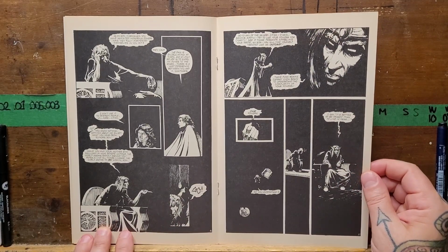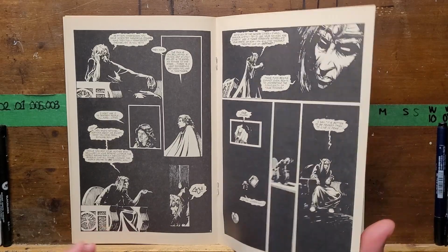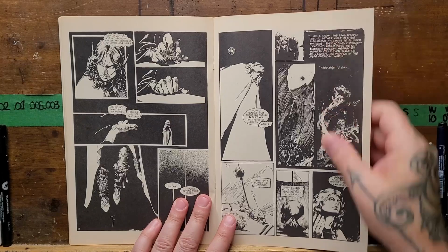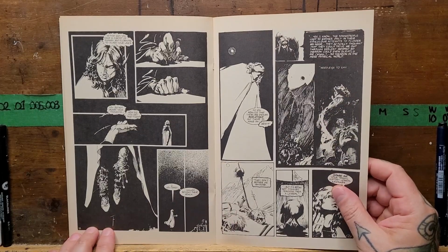And all of these pages, I'm just amazed at how effective they are, even without any backgrounds, with all this black and just avoiding drawing detailed backgrounds, how quickly he could get through these pages, and they look great, I gotta say.